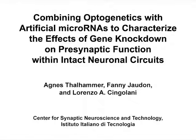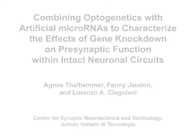The overall goal of combining artificial microRNA-mediated RNA interference with optogenetics is to characterize the effect of gene knockdown on presynaptic function within intact neuronal circuits. This method can help answer key questions in the field of synaptic physiology, such as addressing the physiological role of presynaptic proteins in intact brain circuits.